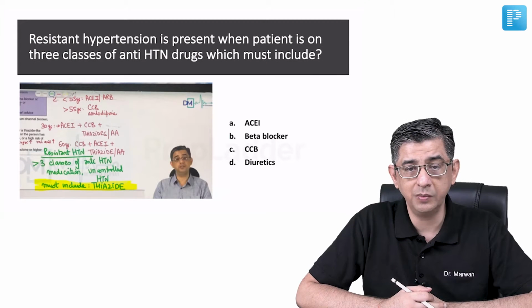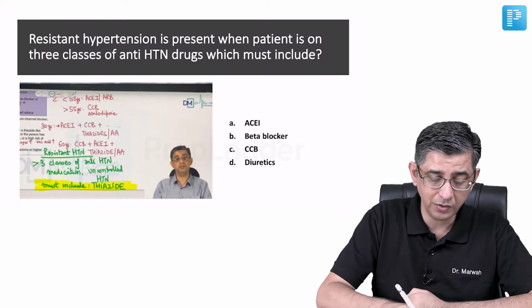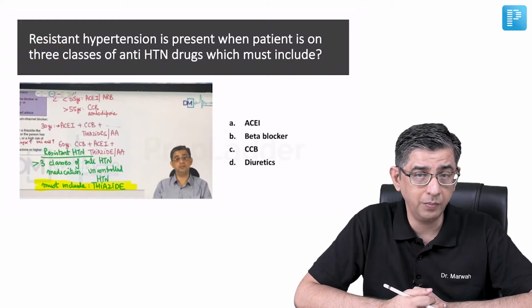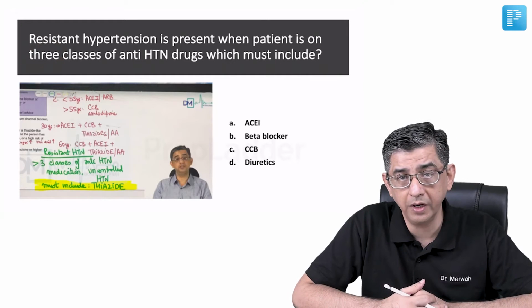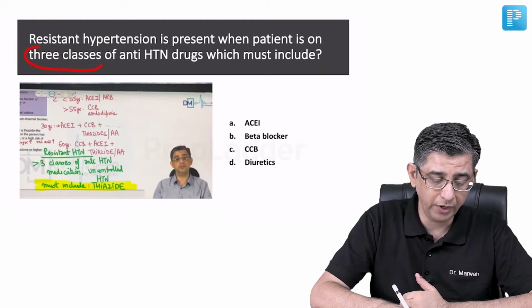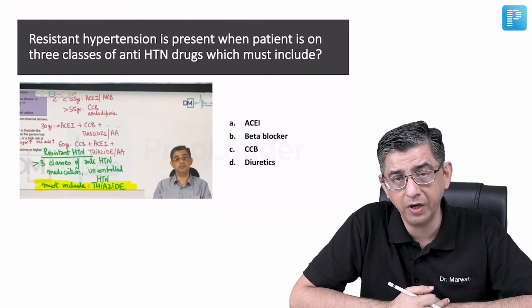The next question talks about a patient of resistant hypertension. Now, he has already asked regarding the definition of resistant hypertension, which is primarily because of non-compliance or maybe because of faulty measurement by the healthcare physician. But this definition has already been asked. I mean, how many classes of drugs? That is 3 classes of antihypertensive drugs.